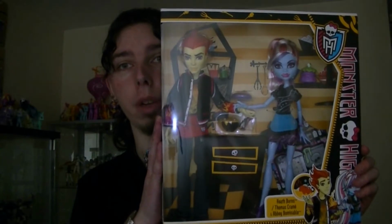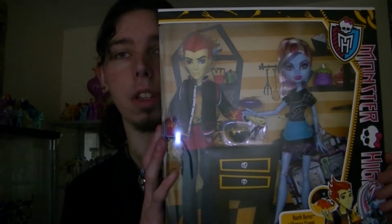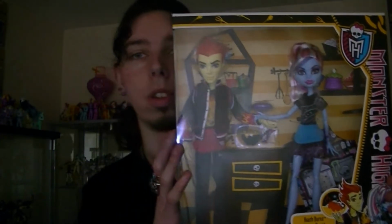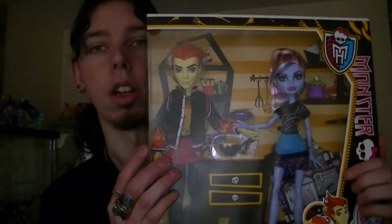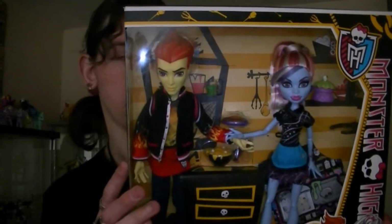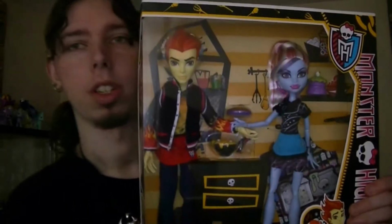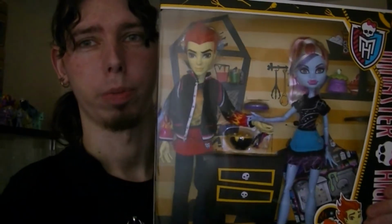Today we're taking a look at Monster High, and we're having a look at the Home Ick Class 2-pack, Heath Burns and Abbey Bominable. So this is the 2-pack set including Heath and Abbey. This is the only set I've seen so far that includes Heath Burns, who is a new character, and obviously we get another adorable, cute Abbey as well. So let's take a closer look at these two together in our very own video review, with all of the accessories and stuff. Let's take a closer look at Heath Burns and Abbey Bominable from Monster High.